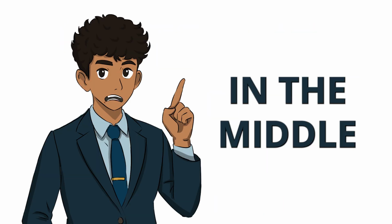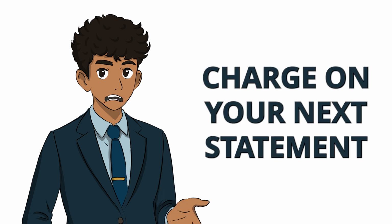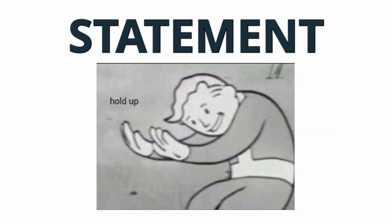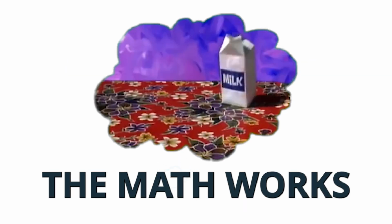And one last detail. Even if you pay your card off in the middle of a cycle, you might still see a small leftover charge on your next statement. That's called residual interest, just the daily interest that built up between when your last statement closed and when your payment posted. It's not a mistake. It's just how the math works.